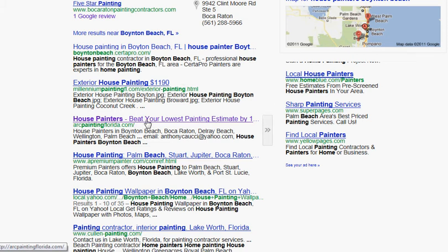But I kind of like this one better, because it pertains to everybody. Beat your lowest painting estimate by 15%. That's going to pertain to everybody, and that's going to be just the right price. It's not going to be too little or too much. It's going to be just right.